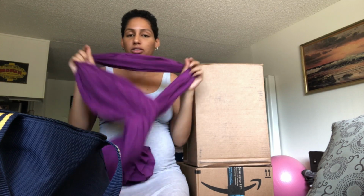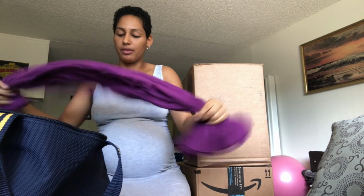I bought one of my head wraps just because, I mean, I chopped off all my hair, but maybe I want to put my hair up or something, so I just bought a head wrap.